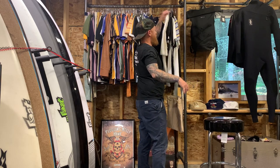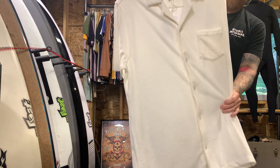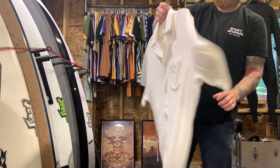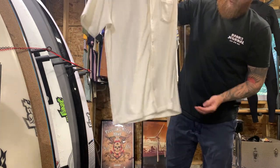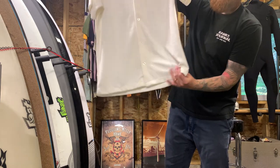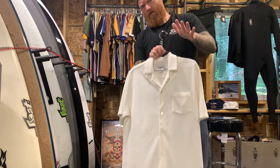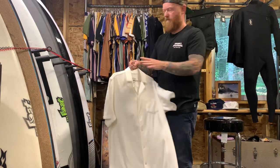Terry short sleeve. And it's called the Terry because it is terry cloth. Full white terry cloth resort collar, not polo, excuse me, button up, straight hem, little flag there, super soft white terry cloth, no red wine unless you are very efficient.